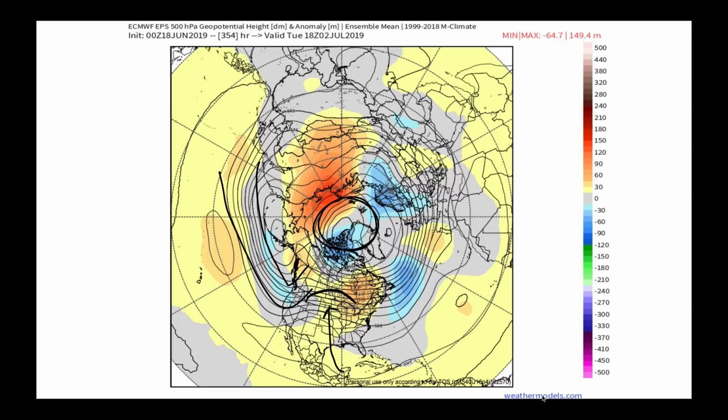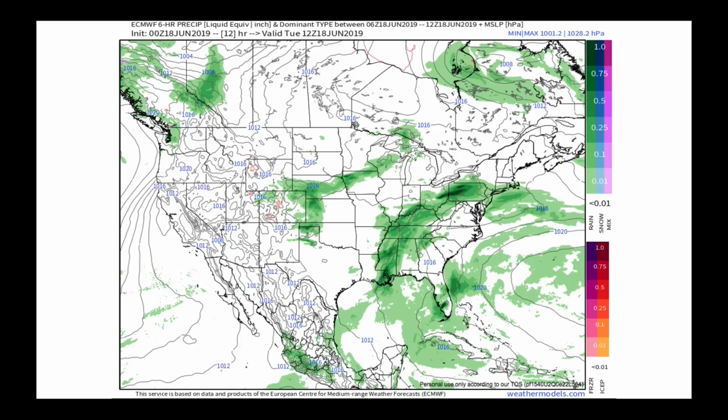But that strong Pacific jet tends to dig down here into the western United States. This prevents us from seeing extreme heat and allows some heat to be back in the middle part of the country. So this is what we're moving into as we get toward the end of June and the beginning of July. And we need to see what the consequences are of that in terms of precipitation first and then temperatures.